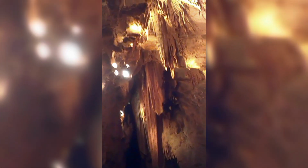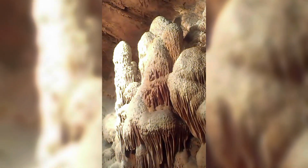Now this little area over here is called the Oriental Tea Garden, and the reason why they say that is because if you use your imagination, it looks like little people sitting around. And it's just a water shelf. At one time they do believe that water sat in this part of the caverns, and as it sat here, the minerals just rose to the surface of the water and hardened and left the shelf.